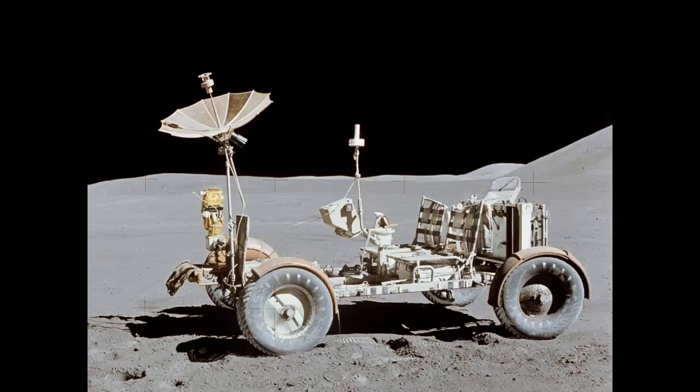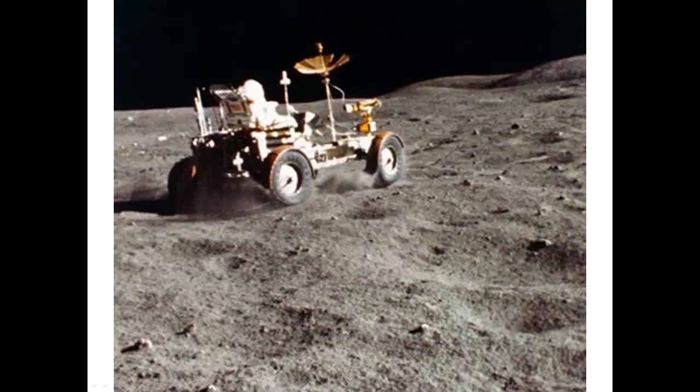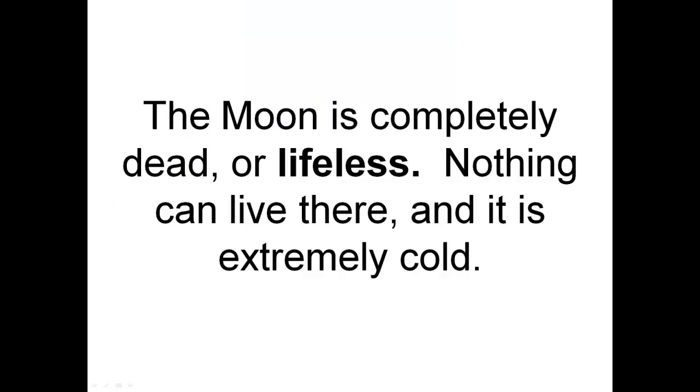The astronauts drove this lunar rover. This astronaut is driving the lunar rover. Look at him go. The Moon is completely dead or lifeless. Nothing can live there, and it is extremely cold.